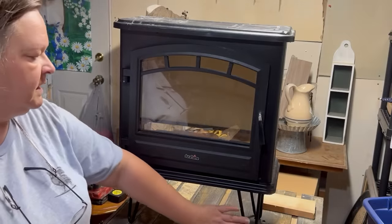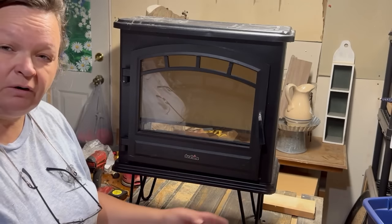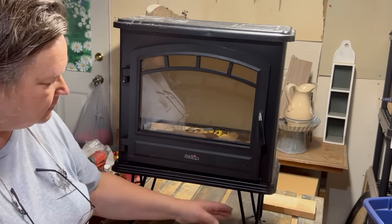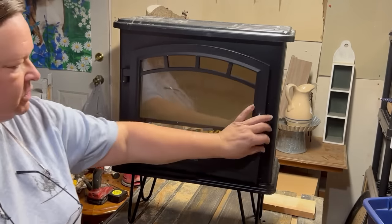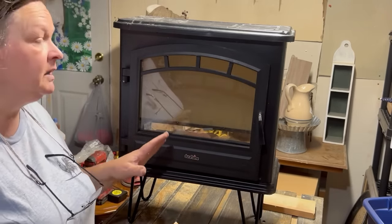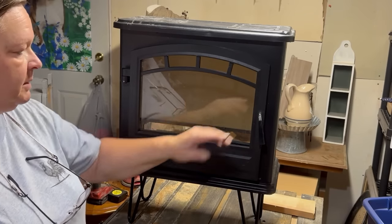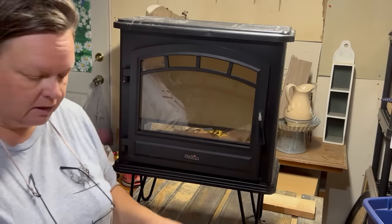So I had to move these two front legs more forward as I could get them. It was tipping when you open the door. Like when you did that, it was too tippy. So I moved it, I don't know, it was probably an inch and a half. It wasn't a lot, but it was enough to keep it from tipping so you can open it and it doesn't tip. I don't want it to fall over.